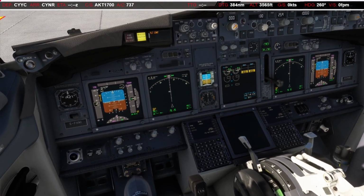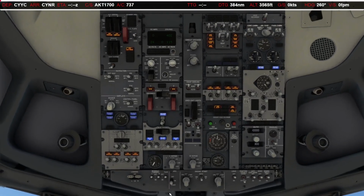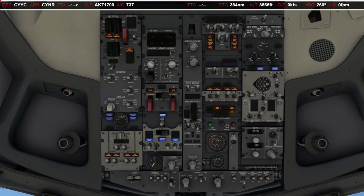Get our Juliet flight loaded in there. And hopefully we're in good shape here. Yep, so we've got that. So we'll get ourselves going.